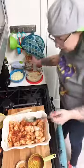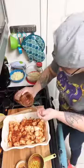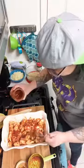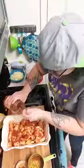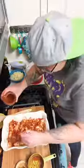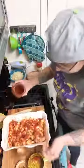Okay, that looks pretty good. I'm just gonna do a little bit more. I just don't want no sauce on top here. So I'm just gonna cover some of these pieces of chicken just a little bit more. Okay.